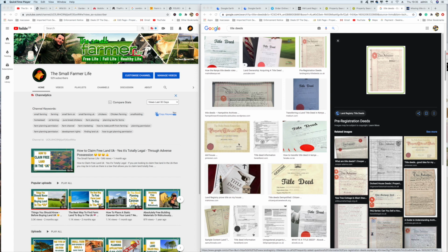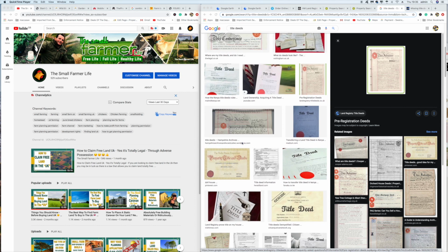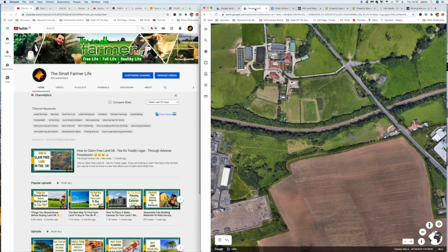It could take 15 years of actual proof of owning the land, and going to solicitors who maybe did the selling or the purchasing of the land, to actually prove you own it. So it can be quite a problem if you don't have these. Nowadays, title deeds are totally different. So I'm going to show you how to find a set of title deeds.